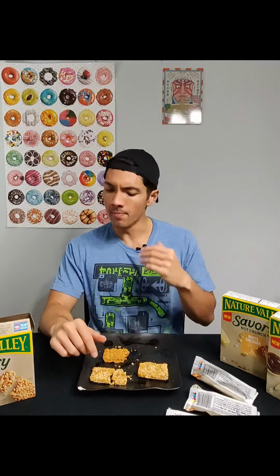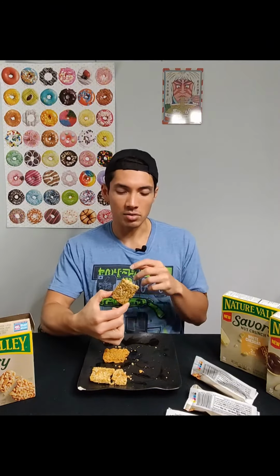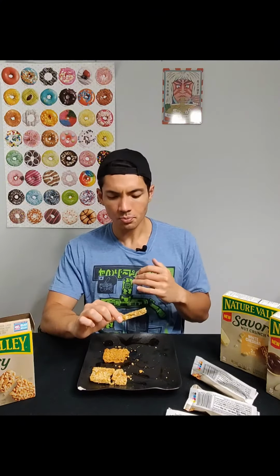So to rank the three, Everything Bagel, 10 out of 10, the best of the three. White Cheddar was definitely third for me. I feel like that's more of a 7. Not that it's bad, but it definitely needs something. So this one, I would love to try with like a slice of cheese or something else with it to really add to it. And I think this one would be up there with the bagel one. And then Smoky BBQ, I feel like that's a 9. It's just not as good as Everything Bagel, so I can't give it a 10. But it's very good. It has a great taste to it.